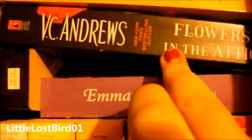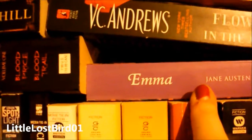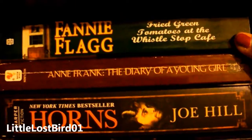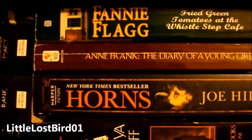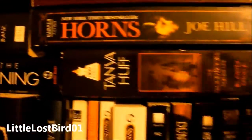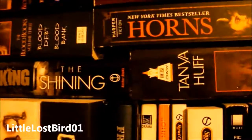So first we have Roll of Thunder, Hear My Cry by Mildred D. Taylor, Flowers in the Attic by V.C. Andrews, Emma by Jane Austen, Fried Green Tomatoes at the Whistle Stop Cafe by Fannie Flagg, The Diary of Anne Frank, Horns by Joe Hill, and then I have volumes 1, 2, and 3 of Tanya Huff's Blood books.